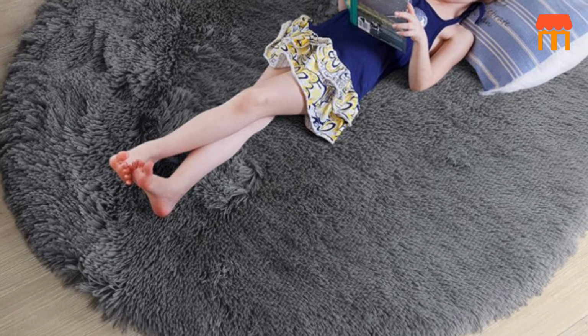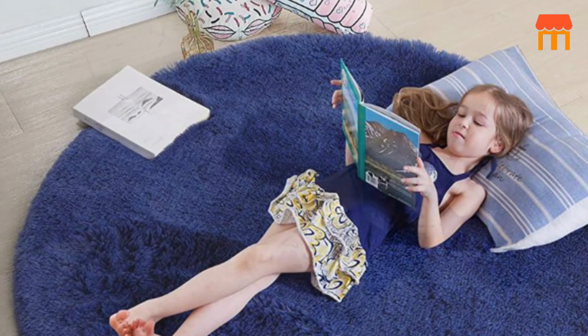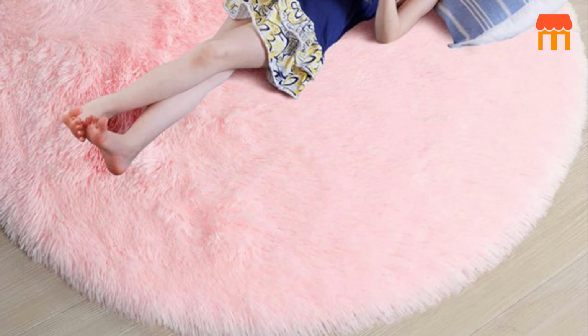5. Durability. Finally, consider the durability of the rug, especially if it will be placed in a high traffic area. Look for a rug with a sturdy backing and high quality materials that can withstand wear and tear.